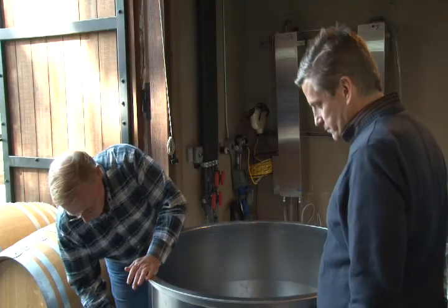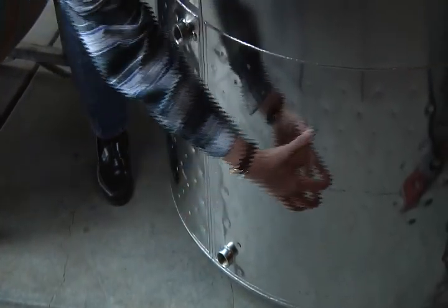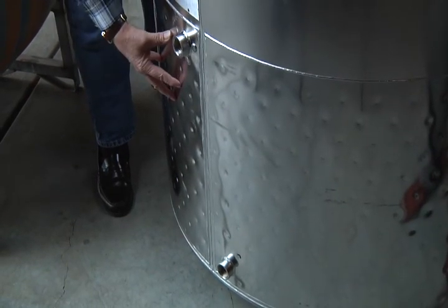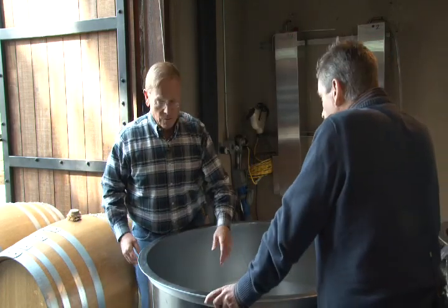So my first little technology thing that I do is on this tank, there's a cooling jacket. And it's very simple. It's divided right here. You put cold water there. The cold water goes around, comes out of here. And then you can put cold water in there. And you can make those grapes think it's 50 degrees outside or 45 degrees outside, and that's what I do.